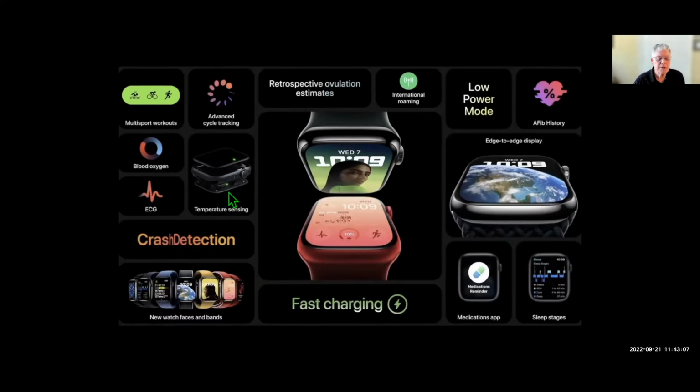And I'll mention on the temperature sensing, there's some confusion about that. Everybody thinks, well, I'll just take my temperature right now. Well, you can't do that. This takes your temperature every, I don't know, 4 or 5 minutes at night. And it will show in your health app if you're a male or female, but of course, if you're a female, you can do cycle tracking with that to help you with getting lined up to get pregnant.